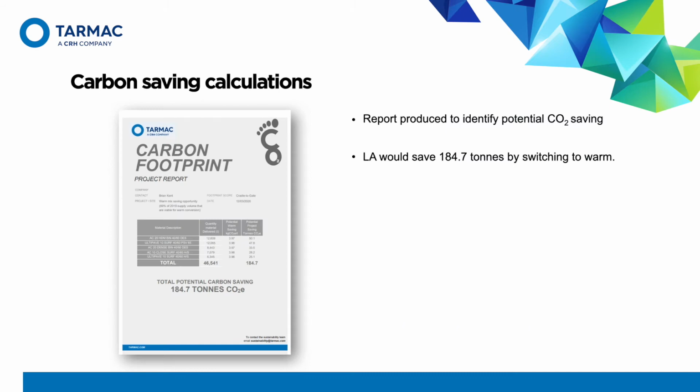Can we confirm the carbon savings? Yes, through carbon calculations. Reports can be provided on specific schemes, or in the example shown here, for a local authority to demonstrate the total carbon saving of switching its annual supply from hot mix asphalts to warm mix.